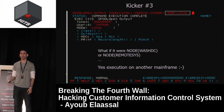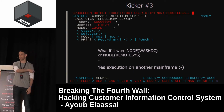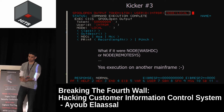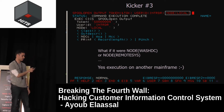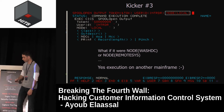There was a great talk at DEF CON last year about it by Phil and Chad, and they talked about NJE, network job entry, and they implemented the proper tools in Nmap, et cetera, to do it. But using this interface, you could just do it seamlessly. You don't have to care about getting the right passwords, et cetera. You just specify the proper node, and boom goes the dynamite.